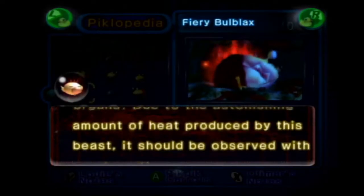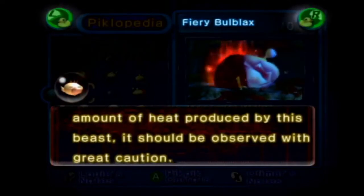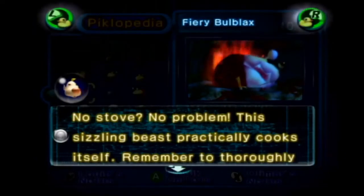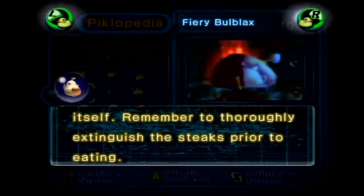Due to the astonishing amount of heat produced by this beast, it should be observed with great caution. No stove? No problem. This sizzling beast practically cooks itself. Remember to thoroughly extinguish the steaks prior to eating.